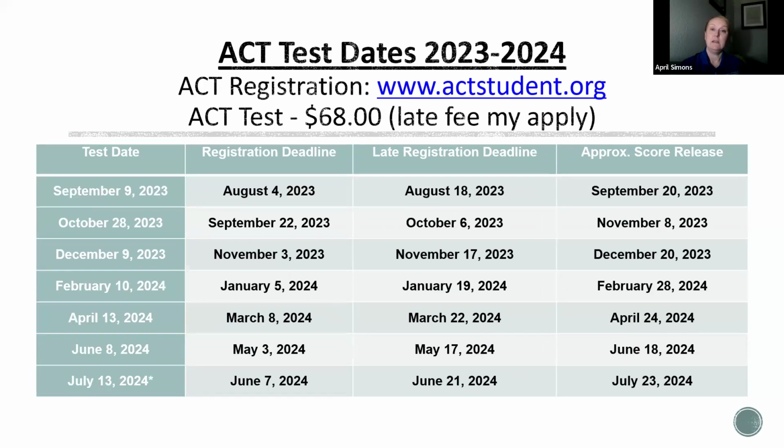For ACT, these are the test dates for this school year. As you can see, of course, some test dates have already passed, but we do have 3 upcoming test dates. April 13th, June 8th, and July 13th would be your upcoming test dates. Again, there's a registration deadline and a late registration deadline, so just be aware of those deadlines so you don't incur a late fee.